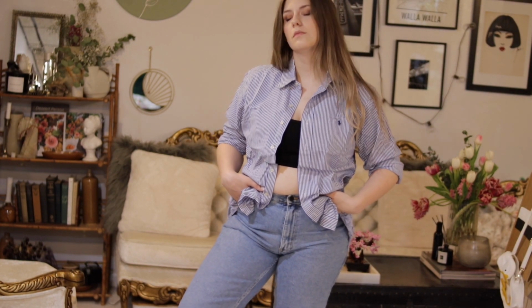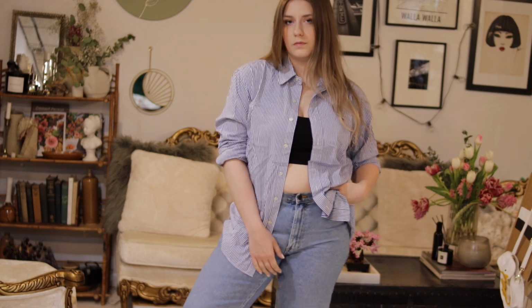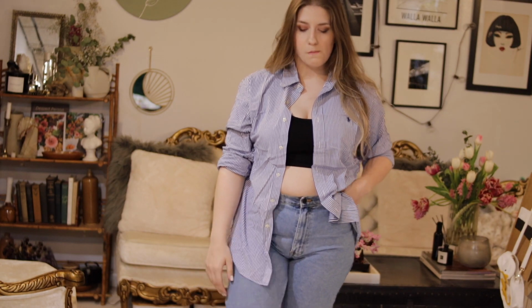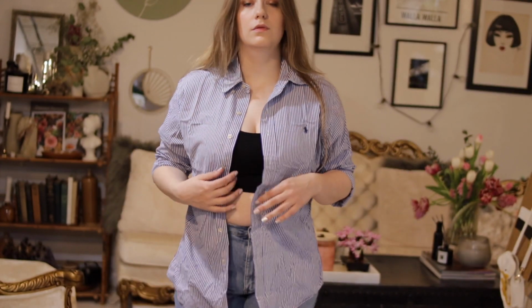A pair of jeans, an open blue and white striped shirt. I love the little Ralph Lauren polo logo on this. This was in the men's section, obviously. This material is so soft. It feels like it's thicker than silk, but it's just so buttery and soft on my skin. You can see I am really feeling it, and myself right here. I think this is so gorgeous, so casual, so beautiful, and very trendy right now.